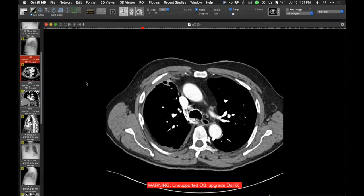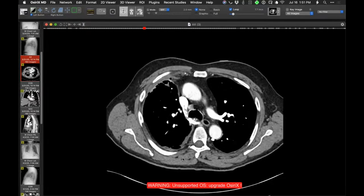All right, it also looks like the right posterior extrapleural fat is a little hypertrophied, and the arteries there, the intercostal arteries, are also a little bit large. Yeah, that doesn't really help me that whole much. But what worries me is this lobulated pleural thickening right there. Right?